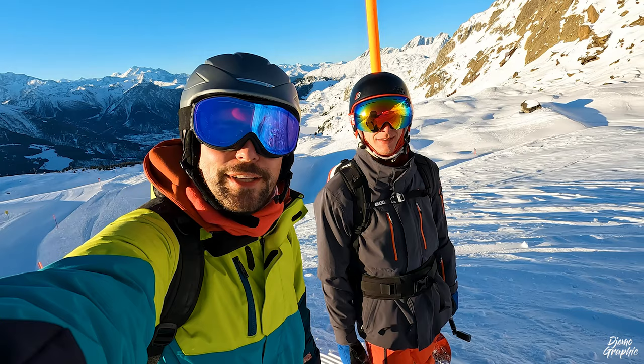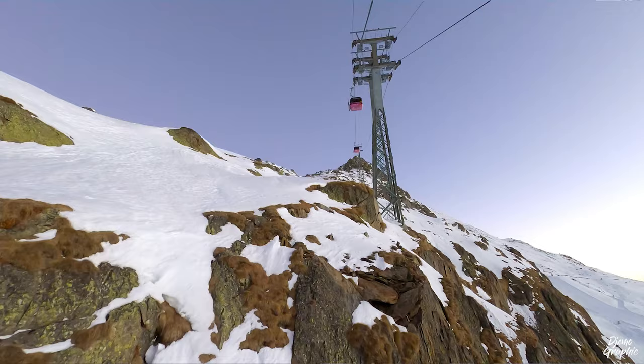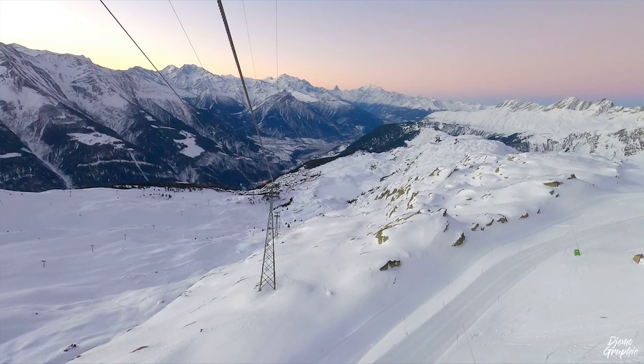We are early birds today because this is a paid collaboration with the ski resort Aletsch Arena, and they allowed us to go up to the Bettmeralp for the sunrise. It was just perfect, right? Yeah.